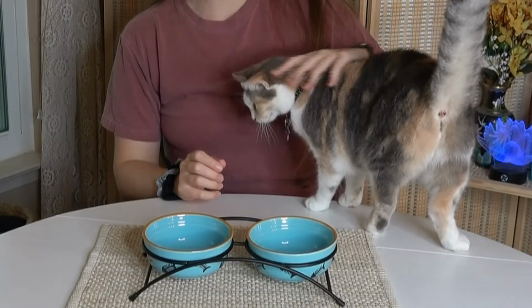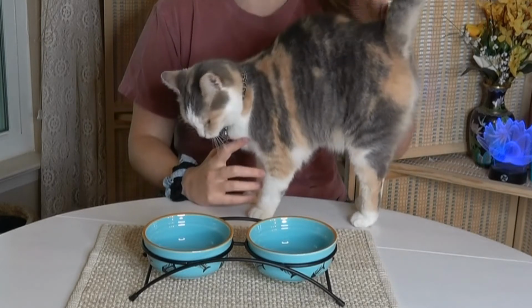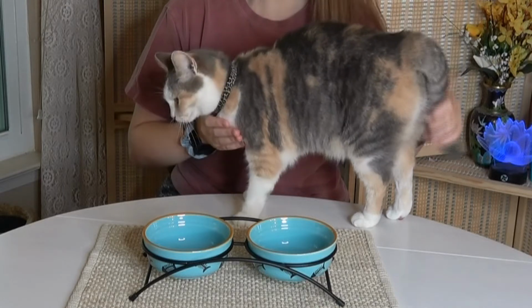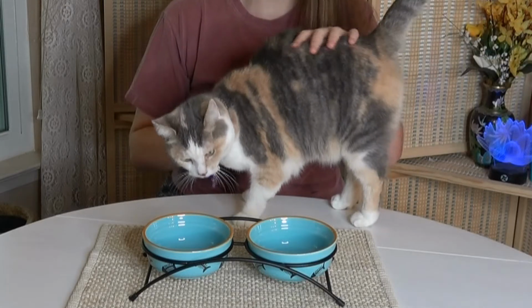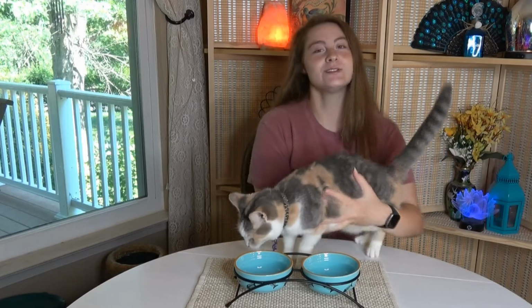She doesn't really have any bad habits other than maybe scratching every once in a while, but that's not really a bad habit. It's perfectly normal for cats to want to scratch. She's calm and very affectionate and loving, and just look at her. Oh!